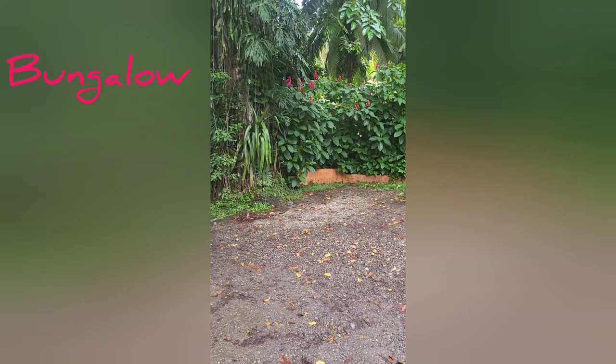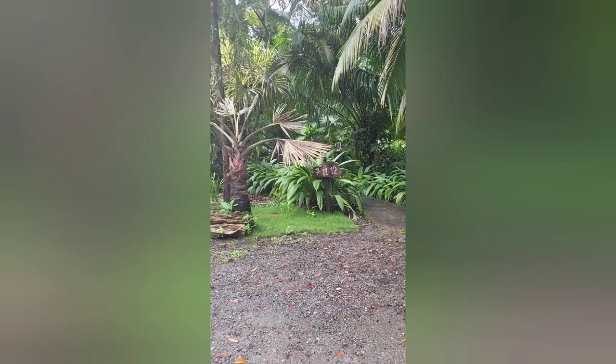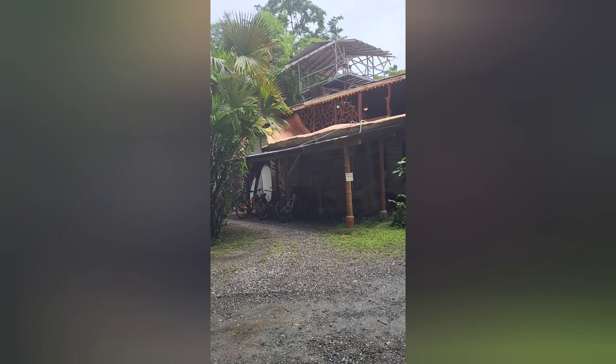So, we are going to move on to the next hotel, the bungalows. We stayed in the bungalows. It was so much fun. I have to tell you, this was my first experience in this type of environment, and I absolutely loved it.